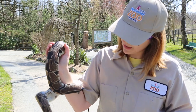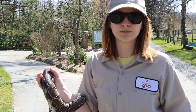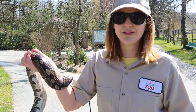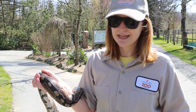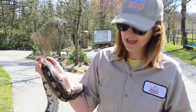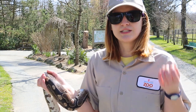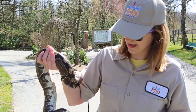So what's really cool about these guys is they don't need to eat all the time because they are cold-blooded. So we feed them about every 3 weeks. And what do you think a snake would eat? Well, they are predators. So they eat mice, rats that we feed at the Greater Vancouver Zoo. And she would then strike that mouse or rat, coil, because they are constrictors, and squeeze that animal and then open their mouth and eat that mouse.